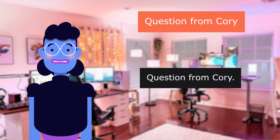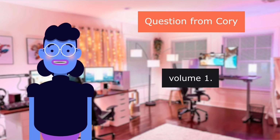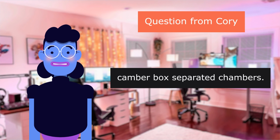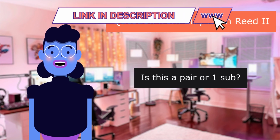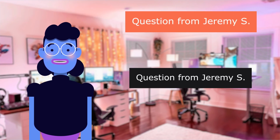Question from Corey. I have an enclosure box for 2 12s, mounting depth 7.5, volume 1.2 cubic feet per chamber, separated chambers. And I need the woofers. Skar shallow mount 12s. Question from Billy Keith Reed II. Is this a pair or one sub? One sub.